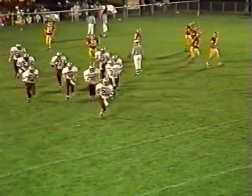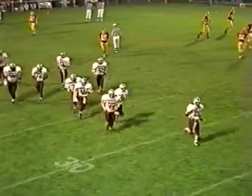Well, the score will stand at 20-6 in favor of the Robinson Maroons, still in the first half.